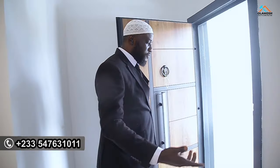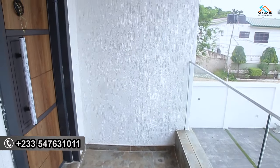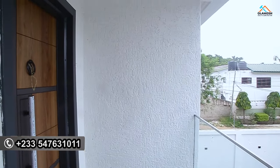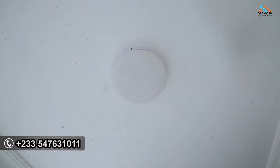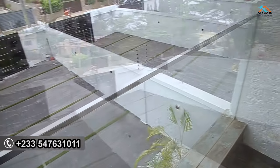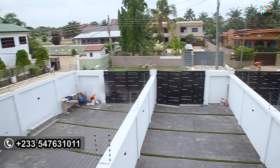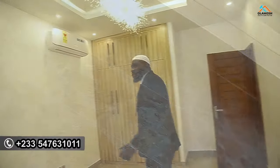So from here you have easy access to the balcony of this two-bedroom semi-detached property. Okay, this is very, very nice. And one thing you also love is the quality of work that was put into play over here. So when you check at the balcony, you see that it is a stone that was used for the tiling work, which is very, very cool. Okay, so this is where we are going to be ending this particular property tour.